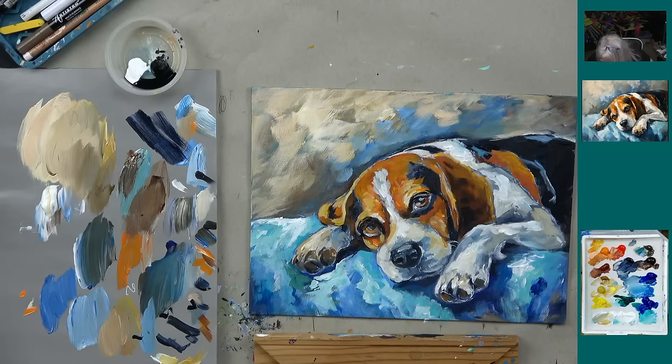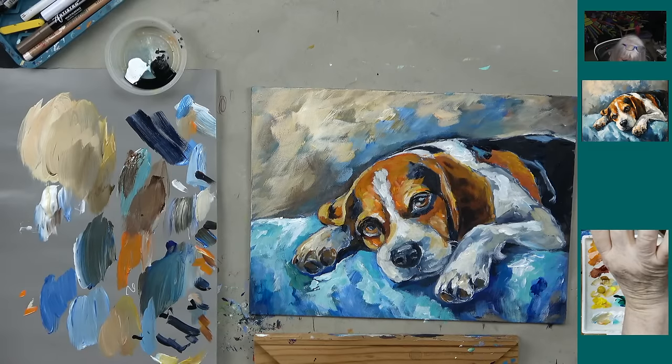I need a smaller brush. Let's see if I can. That almost looks like a dog after Thanksgiving dinner. Just kind of resting. Stuffed turkey.